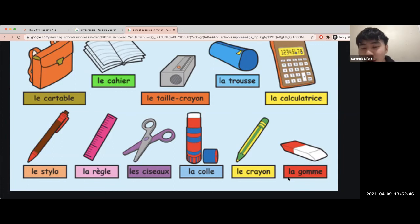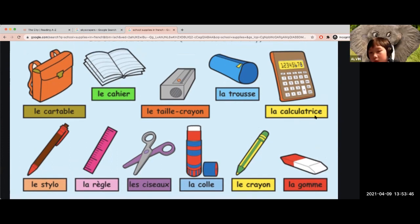Okay. So yummy gum. I'm going to say them one more time and then you're going to repeat after me. So, le cartable. One more time. Awesome. Le cahier. Le taille crayon. La trousse. La calculatrice. Good. Le stylo.